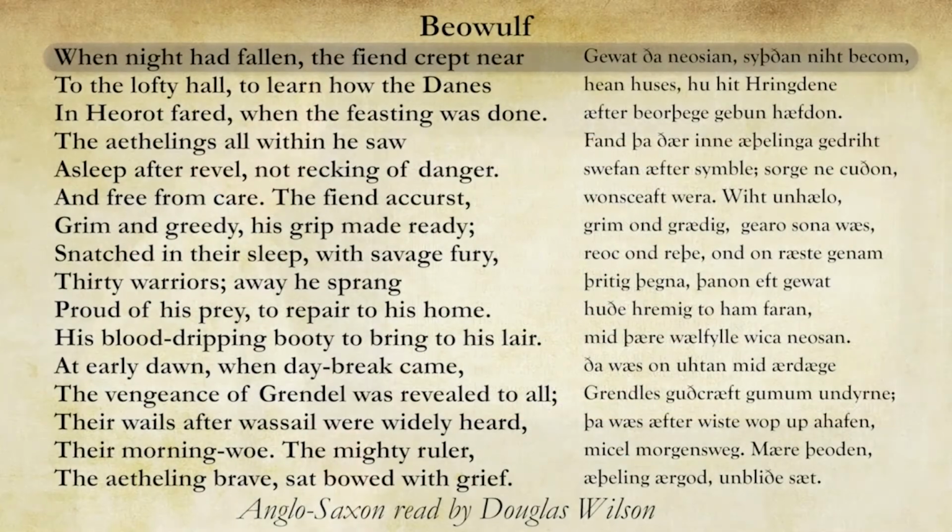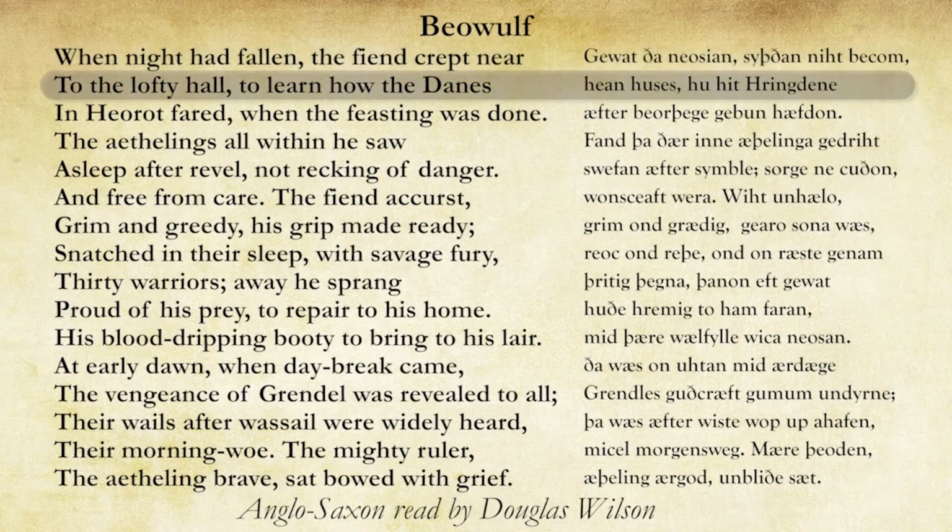When night had fallen, the fiend crept near. To the lofty hall to learn how the Danes in Heorot fared.